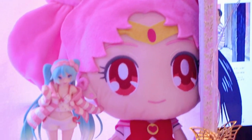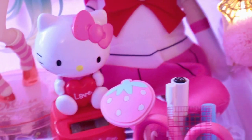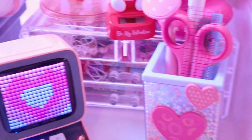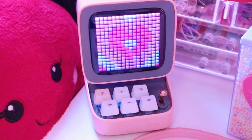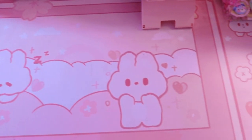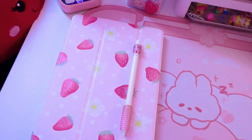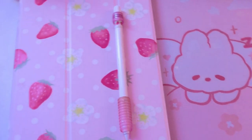So I have some plushies and a figure of Miku and my little Hello Kitty. I have my pencil holder and my Devoom speaker. Oh, and this guy. Here is my mouse pad. I will put the link to that down below. And I of course have my iPad and Apple Pencil on my desk.